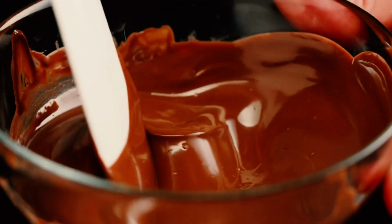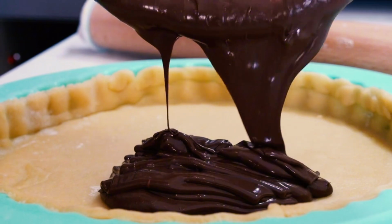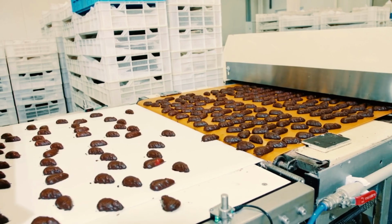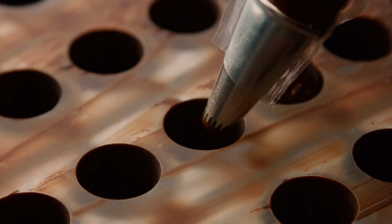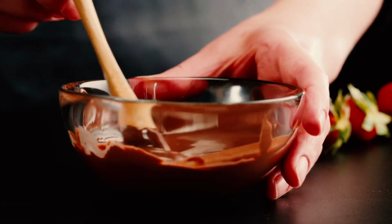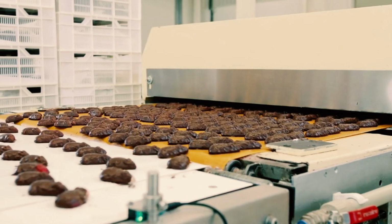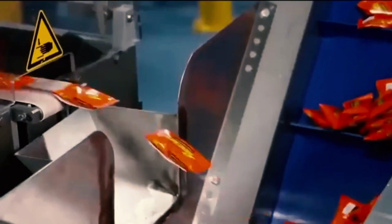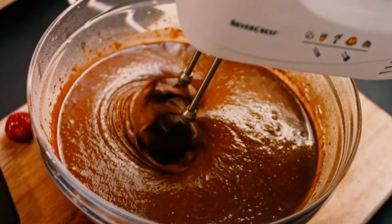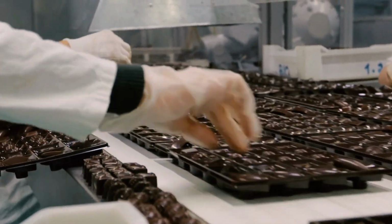But it's not just about raw power. Achieving the perfect consistency requires a delicate balance of force and finesse. As millions of cups roll off the production line each day, maintaining a consistent texture becomes a monumental challenge. Too thick, and the peanut butter won't spread smoothly within the chocolate shell. Too thin, and you risk a messy, leaky product. This is where the art of peanut butter crafting truly shines. Skilled operators constantly monitor and adjust the grinding process, ensuring that each batch meets Reese's exacting standards.